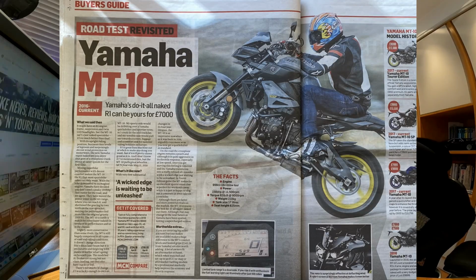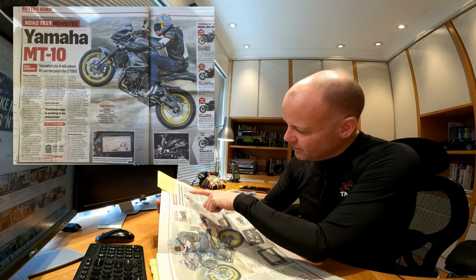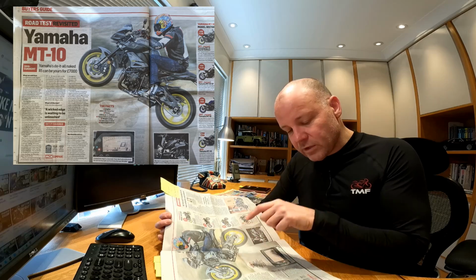Yamaha MT-10. I seem to be talking about the MT-10 a lot this time around. I've highlighted this because it's a road test revisited that MCN have done, and I made a note to myself: this is a much underrated bike. I rode the MT-10 SP a couple of years ago, and it looked different to this. This is the standard bike with the original grey paintwork and yellow wheels that looked a bit like an Airfix kit, but I think looked really good.